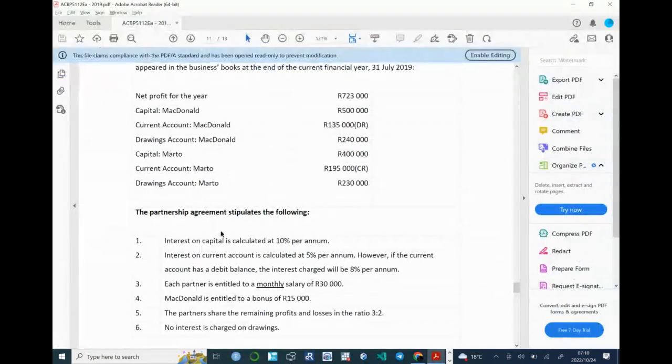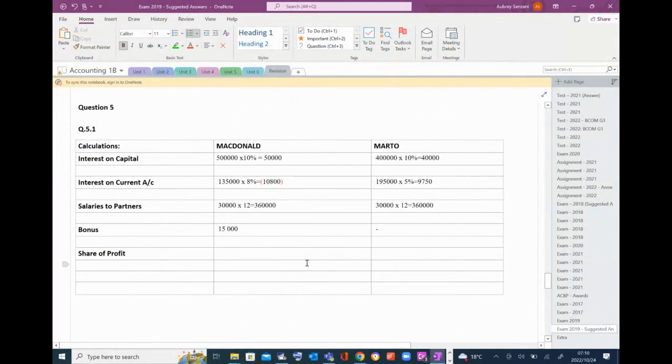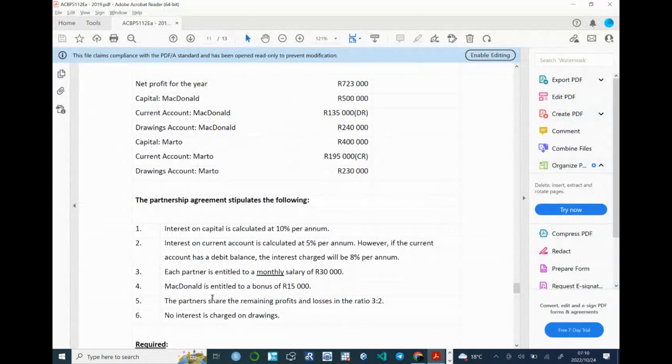Salaries to partners. Let's see what they said there. Third one, each member is entitled to 30,000 monthly. They didn't tell us that any of the partners was only there for 6 months or whatever, so we assume they've both been here for the whole year. So, 12 times 30,000, and you got your 360,000. They also told us in the next bullet point that McDonald's is entitled to a bonus of 15,000, so we've thrown in that bonus. And obviously, Myrtle didn't get anything, so there's nothing there.